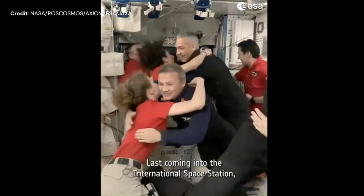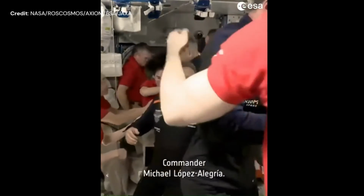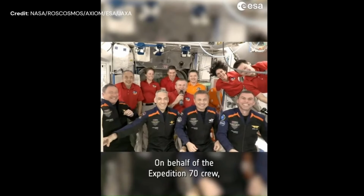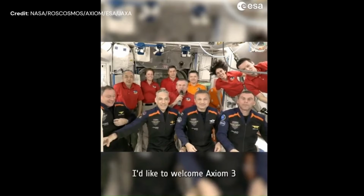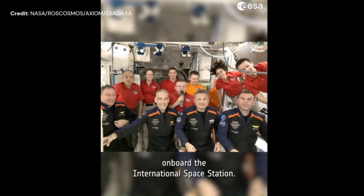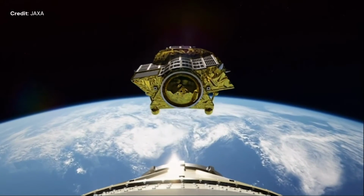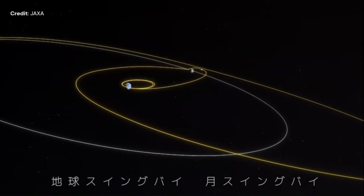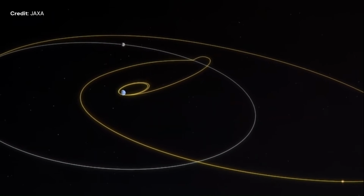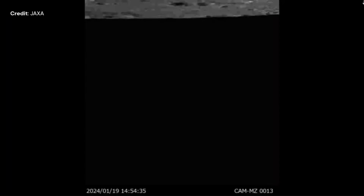This week, the team has arrived in the ISS and they were welcomed, and they're now working to accomplish a series of experiments for the next fortnight. You may remember from my previous episode that the Smart Lander for Investigating Moon, or SLIM for short, has landed on the Moon's surface. You could see the footage taken by SLIM prior to landing and just after landing.